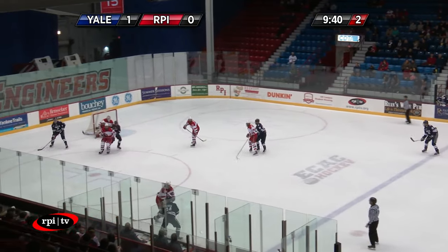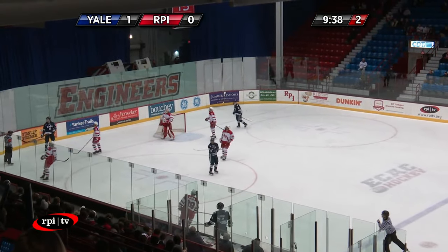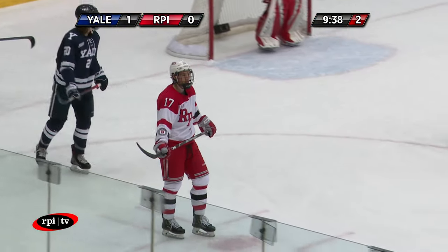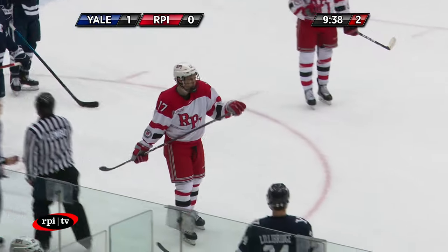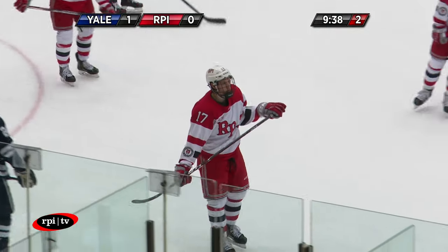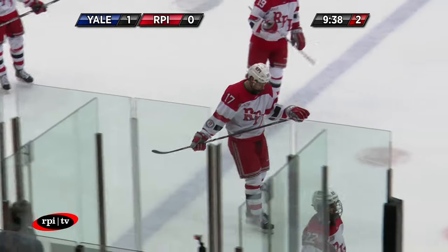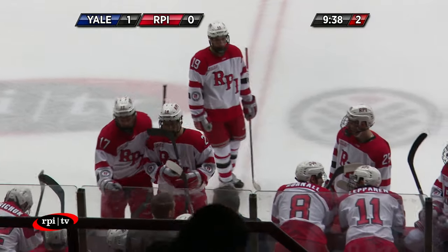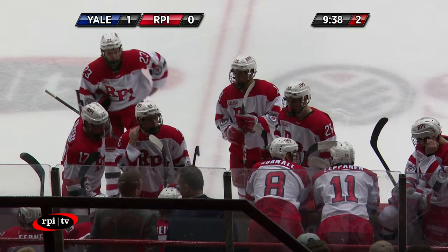Here's Lillibridge. Fires it in the air, and this will allow for the change. It was shot directly out of play, or at least deflected. It doesn't matter, because RPI will be allowed to change here. Yes. And we'll get our media stoppage for that matter. So a break there for the Engineers as everything kind of worked out in the end. No chances for the Bulldogs. And a break here, and a longer one.